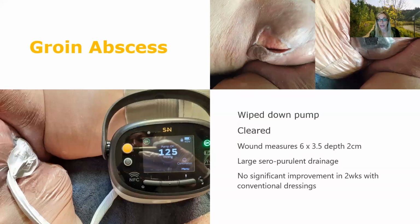So let's move on to our third patient here. And this is a groin abscess. I had the two pumps and I wanted to trial it again. I had a nurse call me up saying that she's got this wound that is draining a lot. It's causing some issues with yeast infection because she was draining it right in her groin. So she wanted to manage the moisture.